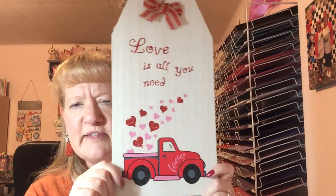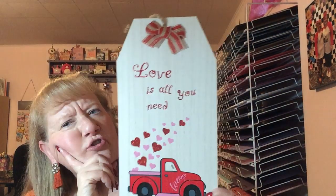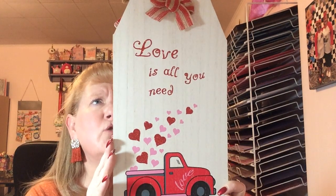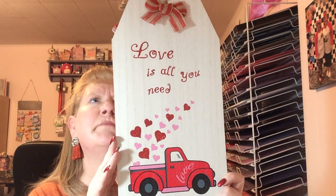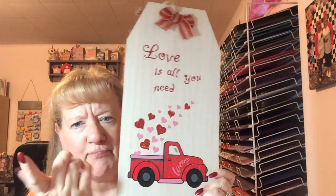Our stores are just kind of starting to put out their Valentine's stuff. And I got this, and I really liked it with the red truck, but I'm thinking I might do something different with this. I'm not sure what. I might leave it like this. I'm not sure, but it's super duper cute. I think it's a Greenbrier. Yep, Greenbrier brand. And like I said, I love me a red truck. All right, put that over there.